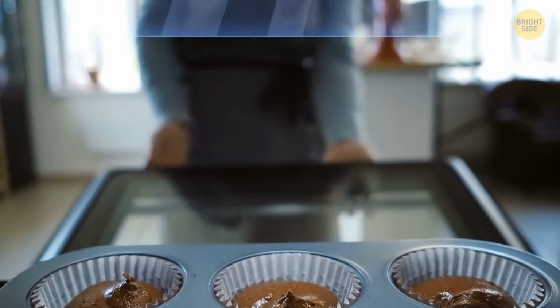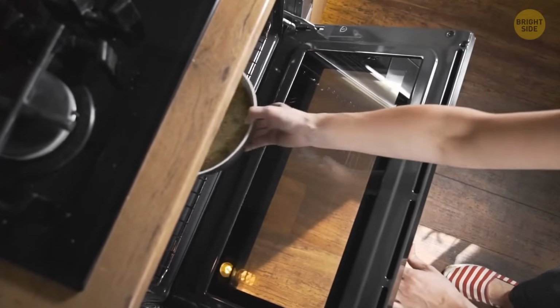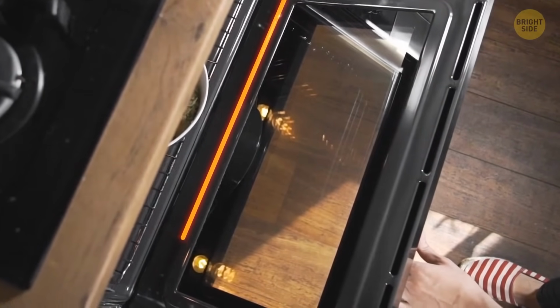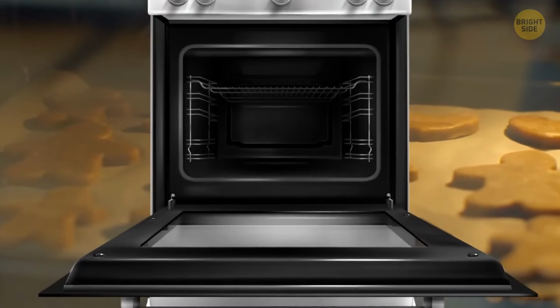The empty space between the panes of the oven door is there for a reason. You can stick a brush in there to clean the oven door glass. It's easy to access this space through the bottom of the door, open the lower shelf, then push the brush through the hole.